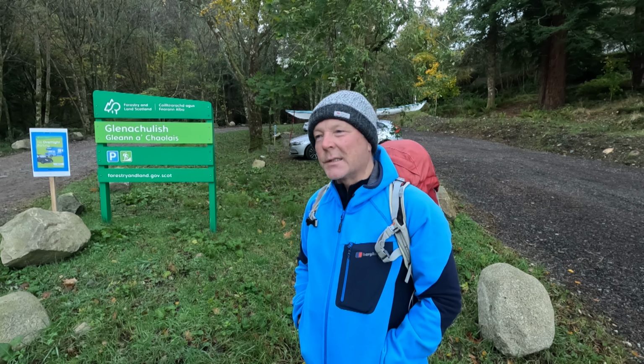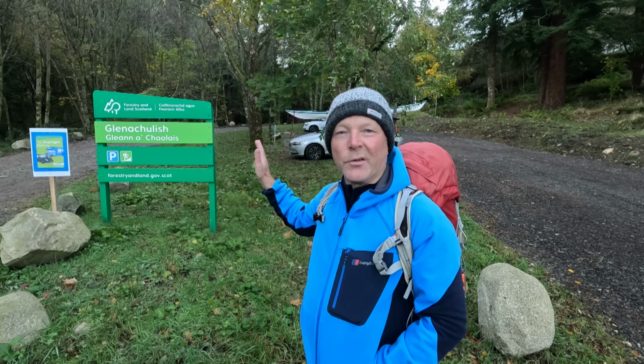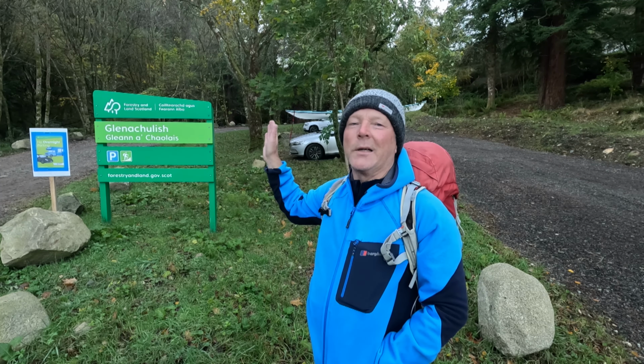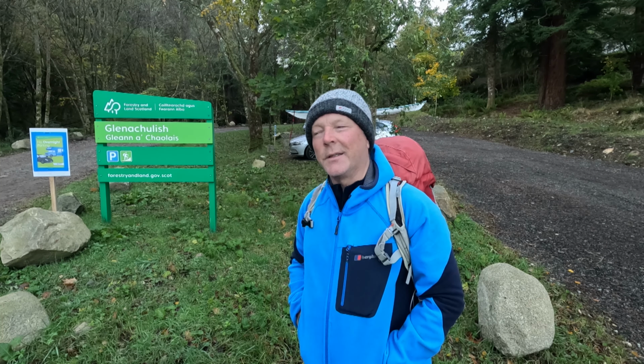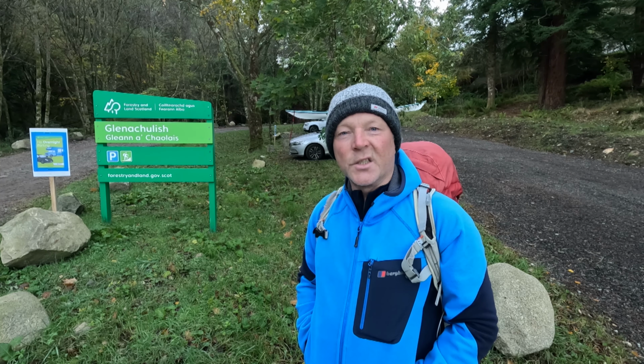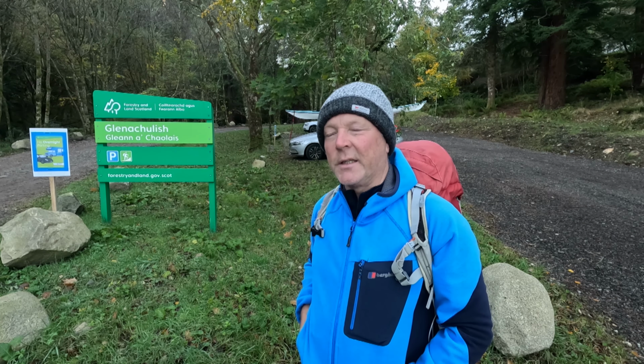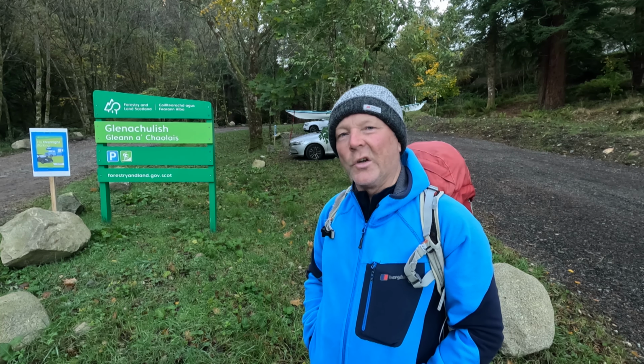I'm going to do it in reverse, basically up the glen through the woods, and to the left, back down to the col, back up to the right, and then back down to the car. The forecast is good, it's pretty dry, but I've chosen this route to hide in the woods in case the rain comes on. Hopefully it won't, but we'll see what we get when we go round the corner here.